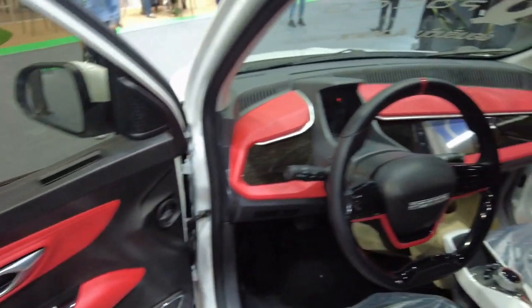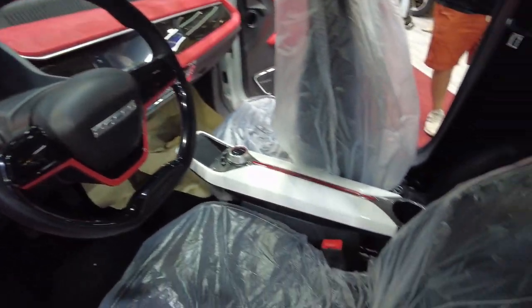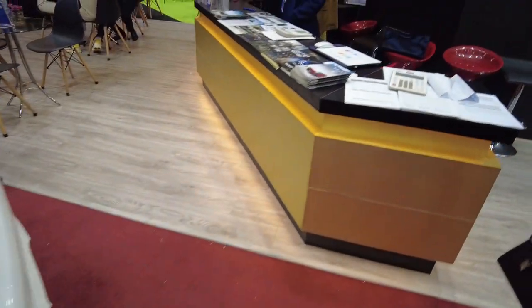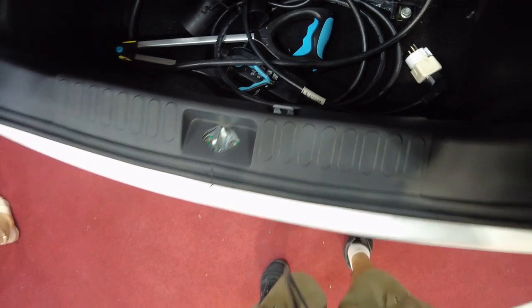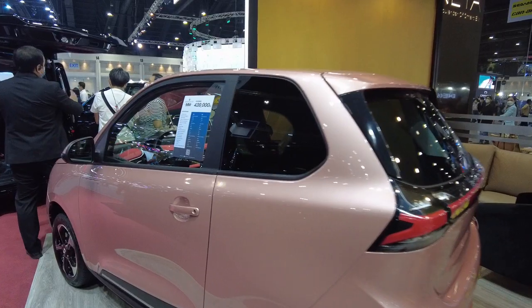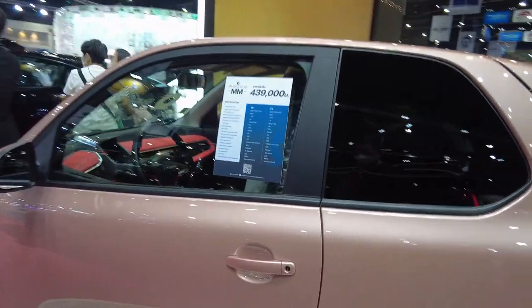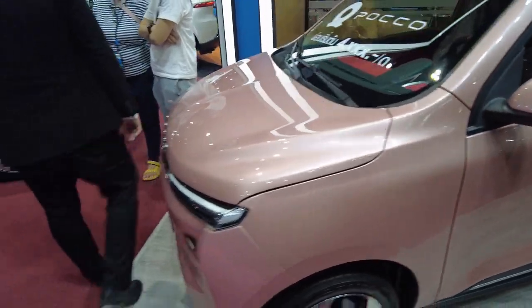That's an unexpectedly colorful interior. It's actually a pretty futuristic interior. I like the open space. All right? So you got the rear seat folded down, but then they got the charging cable there. All right, same as the white one, just a pinkish color. It's so small. I love these K-Class cars.